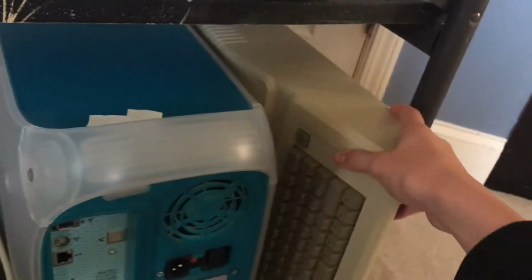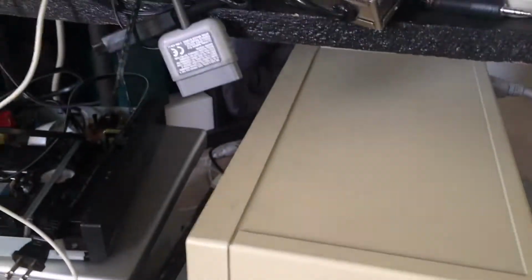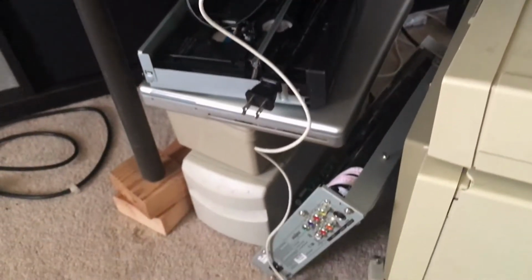And then down below the shelf there, I also store a few of the computers that are not on display. For example, my Apple IIe with color monitor, and my Power Mac G3 tower. Moving over to the shelf here, even though this looks mainly like just a bunch of decoration and stuff, I do actually use this to store some things.